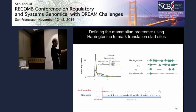And so this is a global analysis, and here's what a nice simple gene looks like, where you look at the ribosome footprints and you get footprint density across the entire message, or entire open reading frame, whereas with Harringtonine, you get a big buildup of ribosome density exactly at the start site. And from the point of view of trying to find new open reading frames, new proteins that are being coded, this is really a godsend, because now we don't have to say, is this peak a start site, is this peak a start site, and try to guess where you might have alternate starts. Instead, we have a nice marking of only those places where translation is starting.